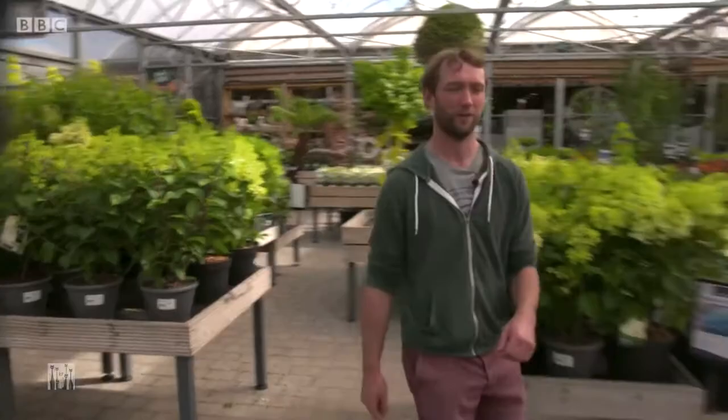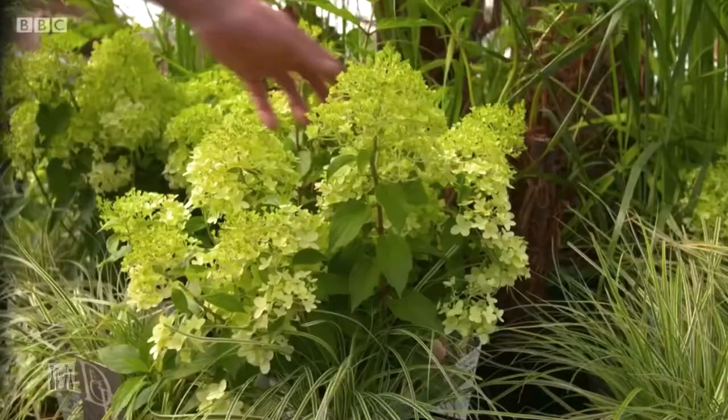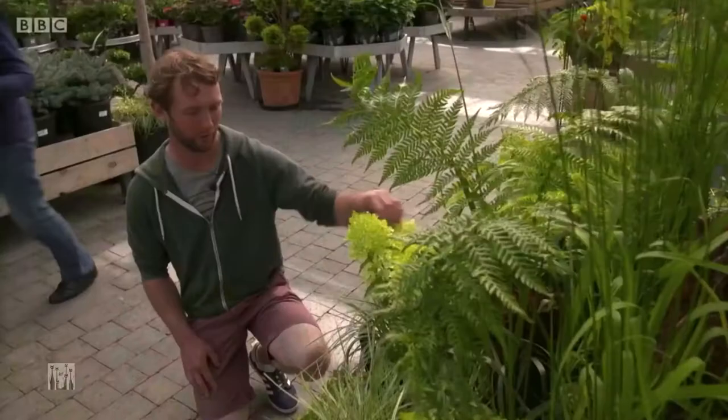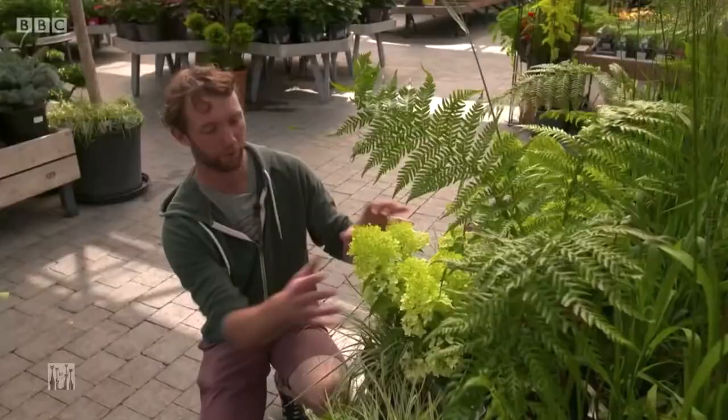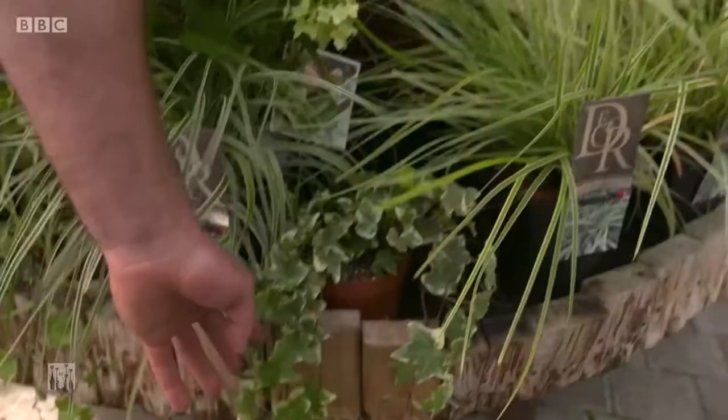So, this is a bit more calm. This here is hydrangea, Pinkachu, Carex Everest, and then this trailing variegated ivy. The old concept of a thriller, a filler, and a spiller off the side of the pot. A great combination.